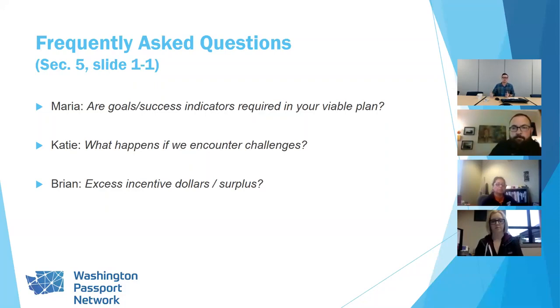If money is accrued within that cycle anyway, then the institution will just need to, as a part of their annual reporting, provide some explanation about what their plan is to use the money to the benefit of students moving forward.